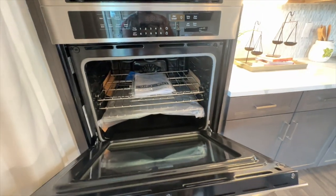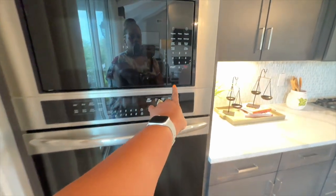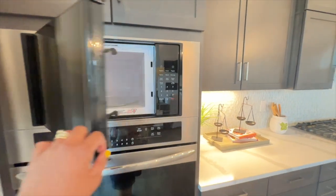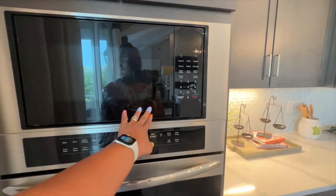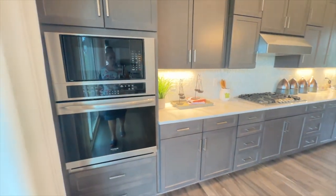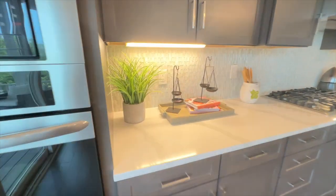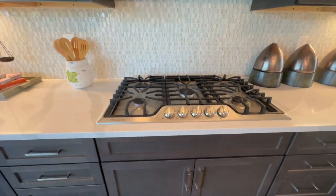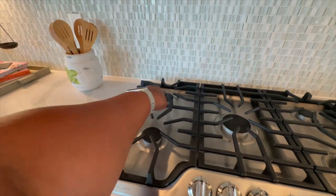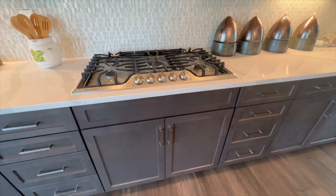You've got a nice oven. You've got a built-in microwave above the oven. Lots of cabinet and counter space. Lots of drawers. Love the stainless steel appliances in here. Just absolutely beautiful. The backsplash is beautiful. And it's gas. And I haven't lived in a home with gas in so long. This is a 5-burner gas stove. Love it. Absolutely love it.